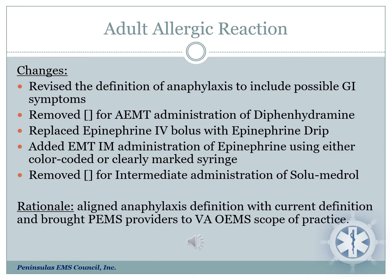Starting with the adult allergic reaction protocol, PEMS has revised the definition of anaphylaxis to include possible GI symptoms, removed brackets for AEMT administration of diphenhydramine, replaced epinephrine IV bolus with an IV drip, added EMT IM administration using either color-coded or clearly marked syringe, removed brackets for intermediate administration of Solu-Medrol.